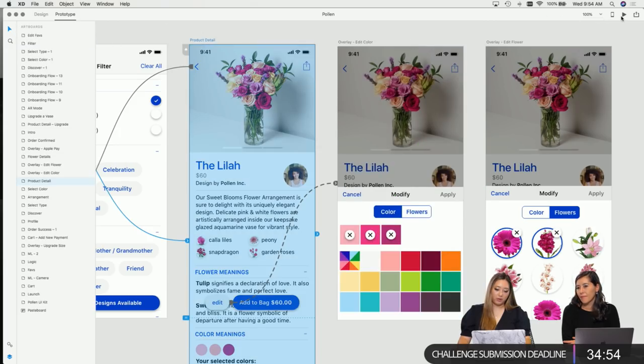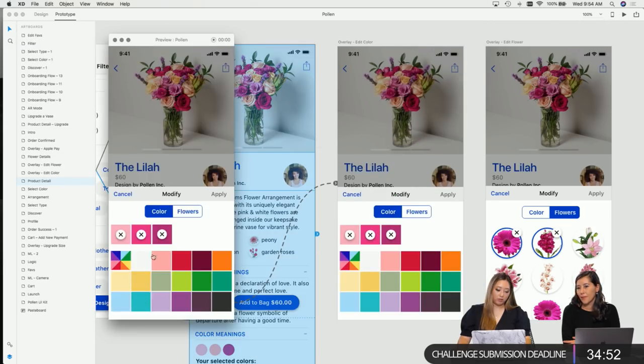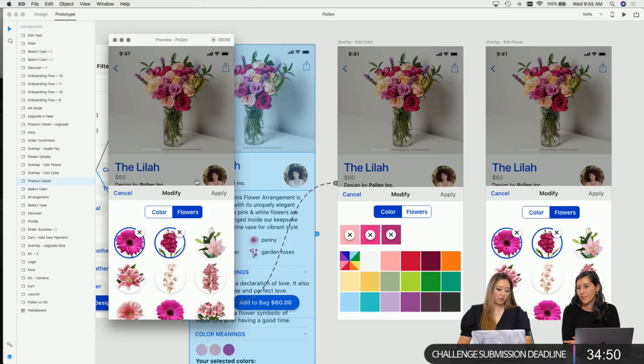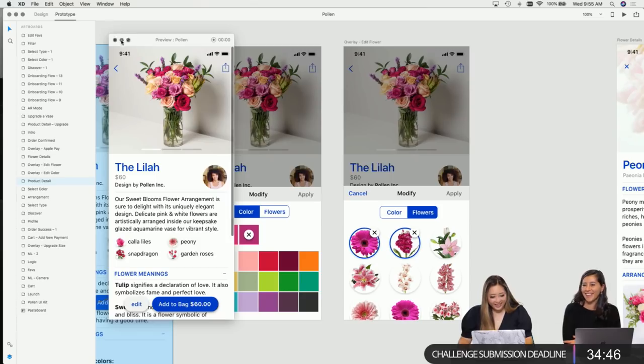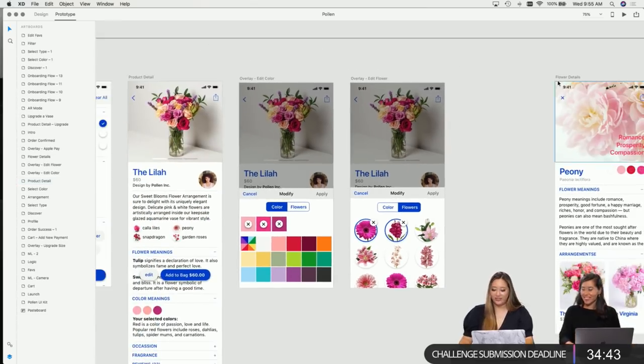Okay, let's see if that works. We're getting there. Oh, this is nice. Yay. All right, we'll call it done. It worked. Yay. I tried to slow her down. She came out, it worked.